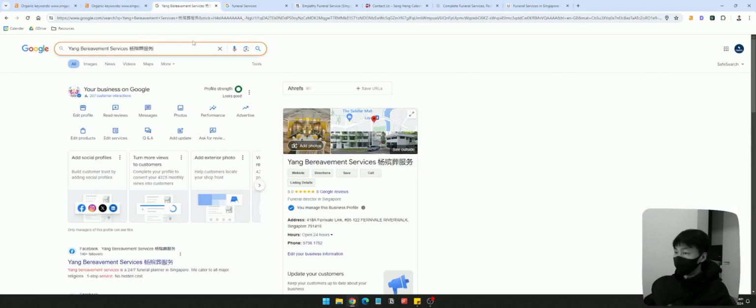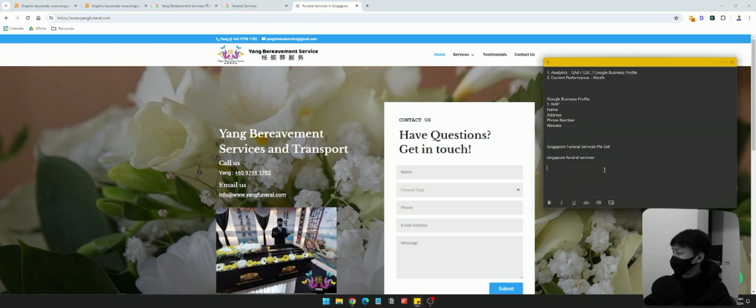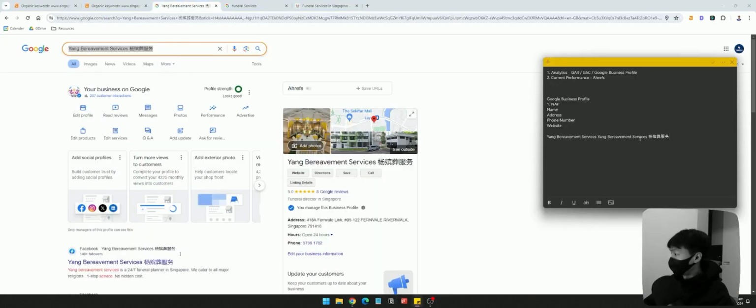So I'm going to make some changes to this Young Bereavement Service. It's going to be kind of difficult, because what I want to do is decide on an NAP for them, their name. It's going to be Young Bereavement Services. So this is their current one, right? So I am definitely going to do without the Chinese version.